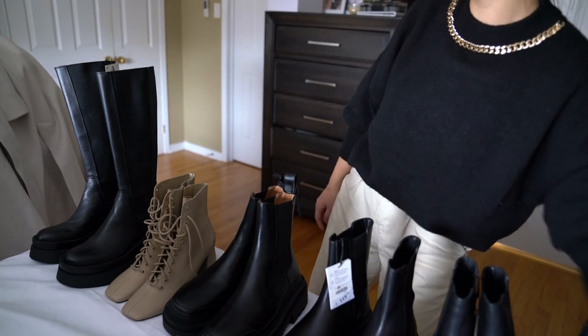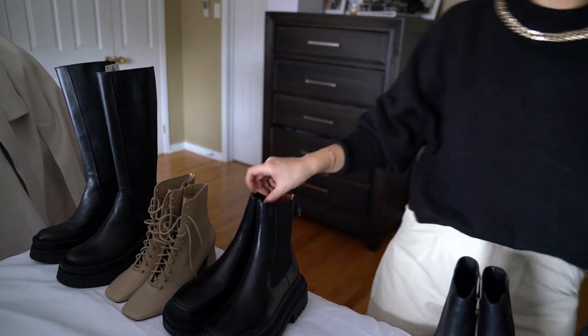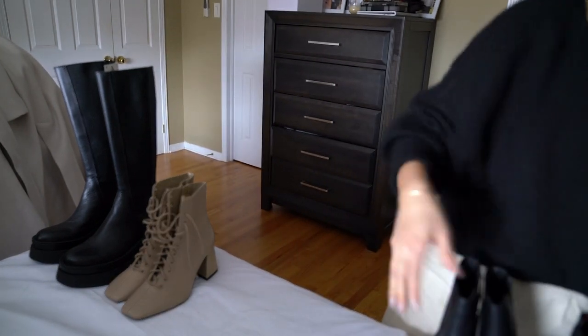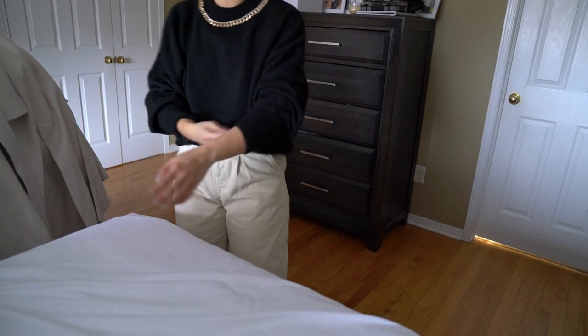Okay, now we're talking about coats. I have so many coats, you guys. It's kind of really going to a point. I've never purchased this many coats, or just never purchased so much stuff from a sale ever in my life, I don't think.